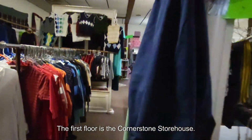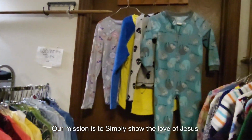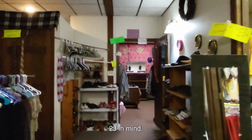The first floor is the Cornerstone Storehouse. Our mission is to simply show the love of Jesus. In doing that, we keep Colossians 3 verse 23 in mind.